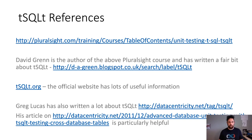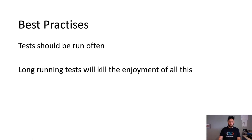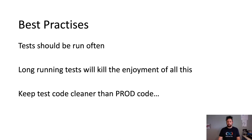Best practices. Tests should be run often. Long-running tests will kill the enjoyment of all this. Keep your test code cleaner than your production code. One of these is going to keep you employed. I always think of testing as a way of keeping me gainfully employed because it catches all the bad code that I write. And I write a lot of bad code. Tests are living. They need to be maintained.